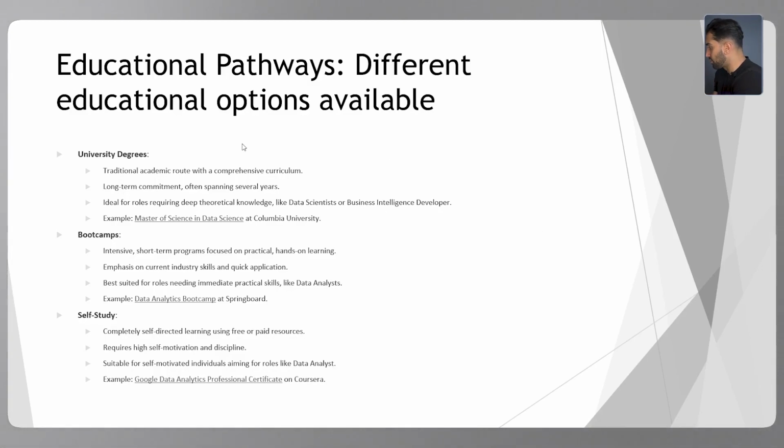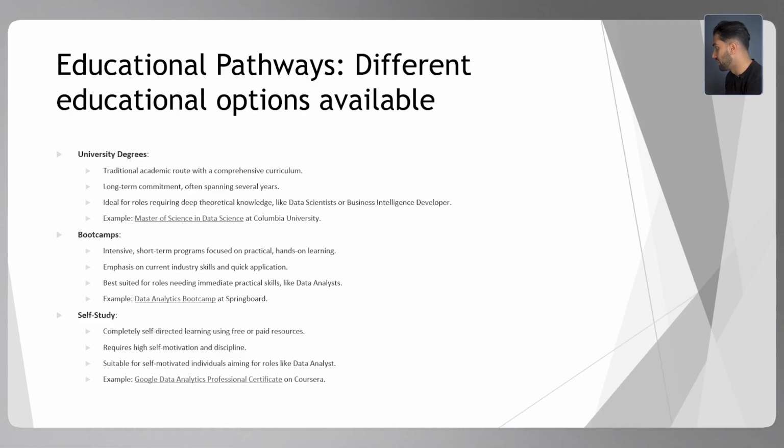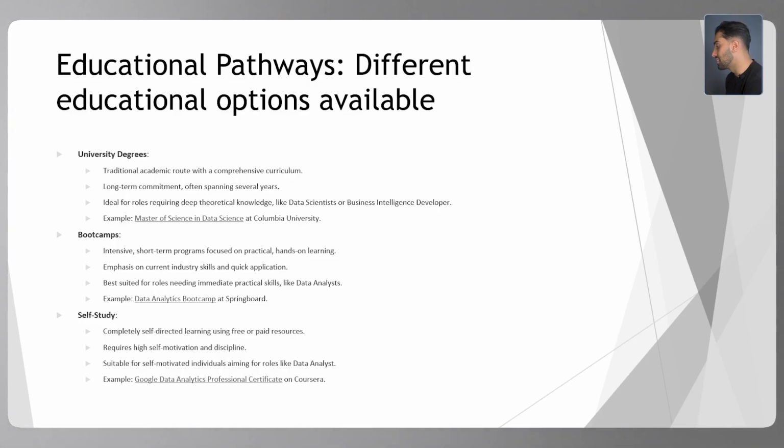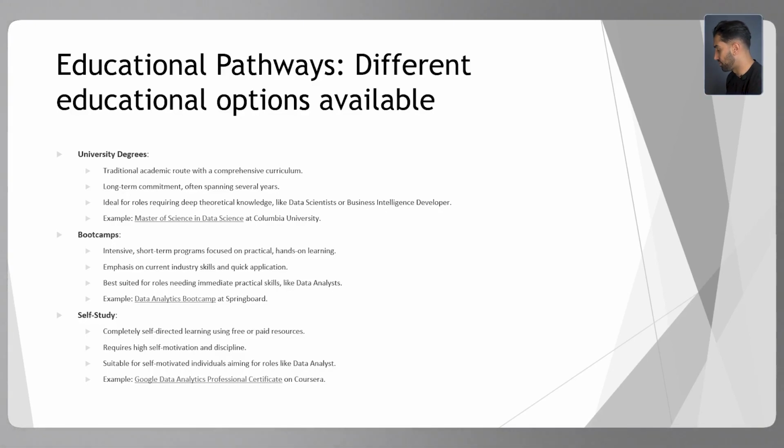But if we start from the top, the three main educational options that people usually think about are university degrees, boot camps, or self-studying. So, university degrees: the traditional academic route with a comprehensive curriculum, a long-term commitment, often spanning several years, and it's ideal for roles that need a lot of theoretical knowledge, like data scientists or business intelligence developers.